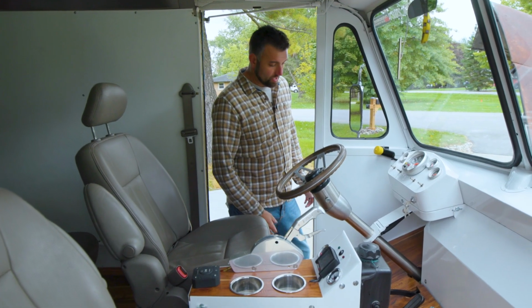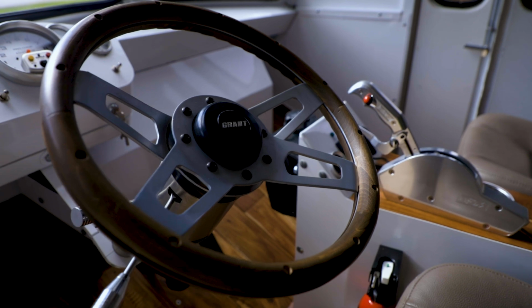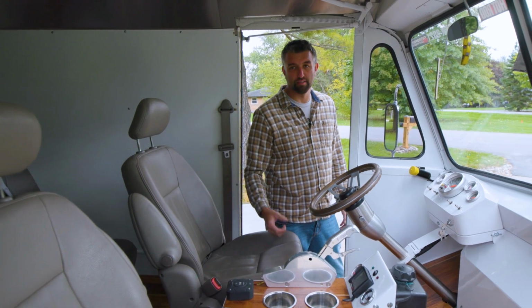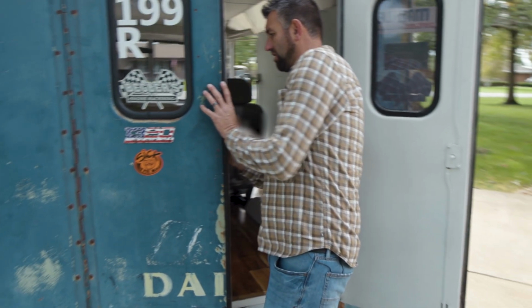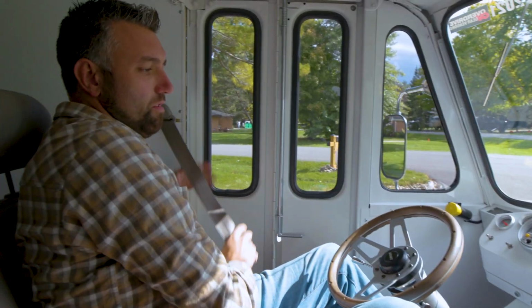Put all hardwood floors in. It's acacia hardwood out of a house remodel we did right before this project. It has a B&M shifter in it, a Grant steering wheel, odometer gauges up on the dash. The seats are out of a Dodge Caravan that we found in the scrapyard. We made a stereo that bolted underneath the back seat. It's got a 10-inch sub underneath there, so we can run GPS and have music going down the road as well. The best thing about this milk truck is all in the delivery.